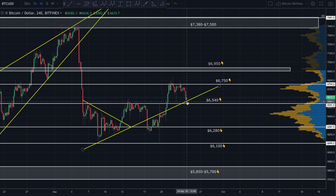exchange. Sorry, guys, got distracted there with that message. Sorry about that. And anyway, it found support right at this ascending support line.